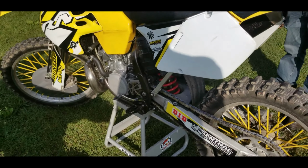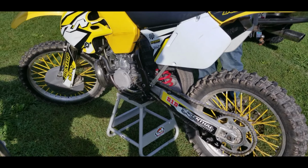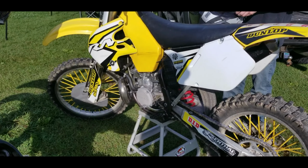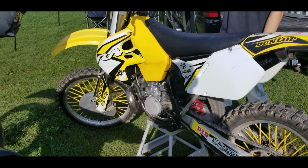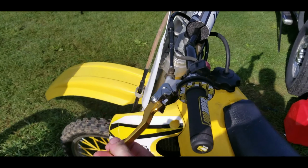Yeah, you get new chain guide, top end, bottom end, pretty much everything but the suspension. So it's broken by now, you think, but it's almost got an hour on it. Oh yeah, he's got new bars, and both bikes have unbreakable levers.